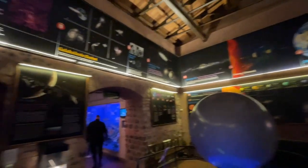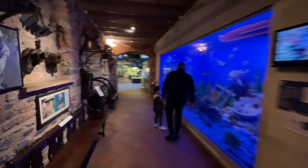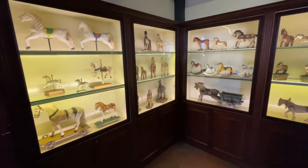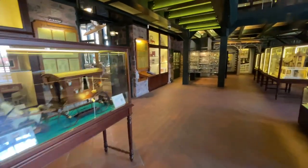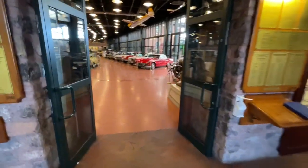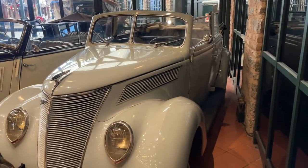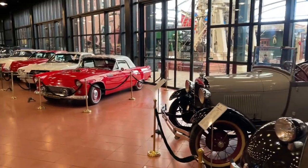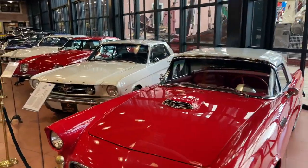I guess zooming out, it's really tight in here and everything's pretty big, so. Let's get over to the cars and take some pictures of some cars, shall we? We got lots of little toys. Thunderbird. Well, I'll just go through here quickly on a nice old Mustang.